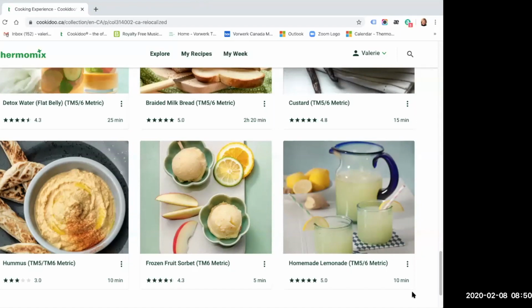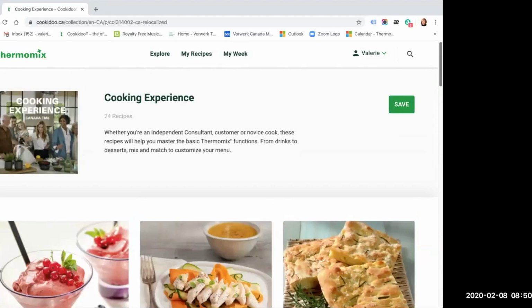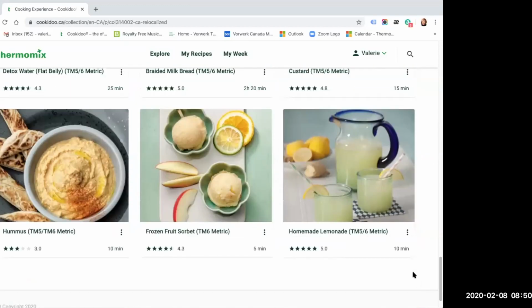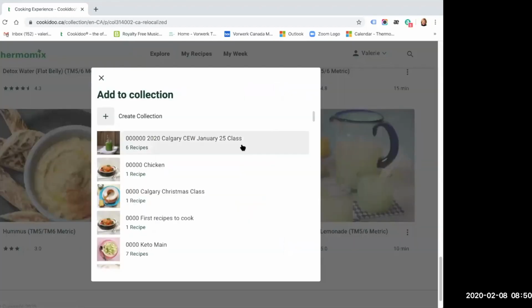Many times our hosts will choose, and just as many times they'll say, oh gosh, I don't know, why don't you pick for me? Now, should the host ask you to pick for them, the lemonade has the biggest wow factor to most people. So let's just go through making a quick collection for a cooking experience. I'm going to add this to the collection.